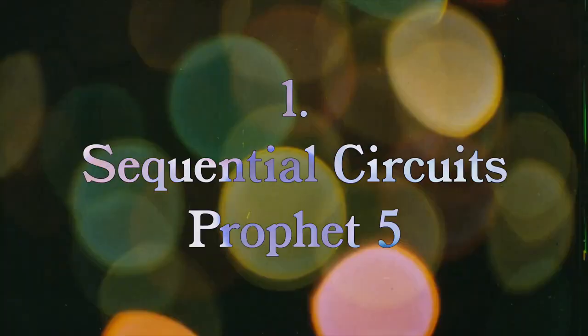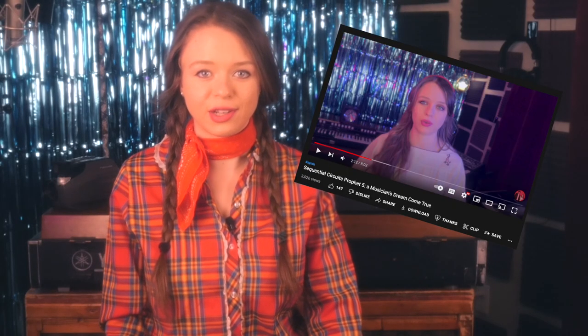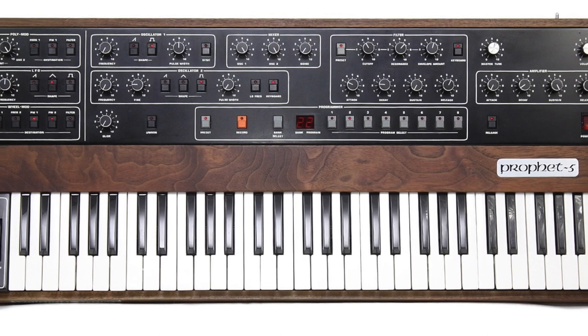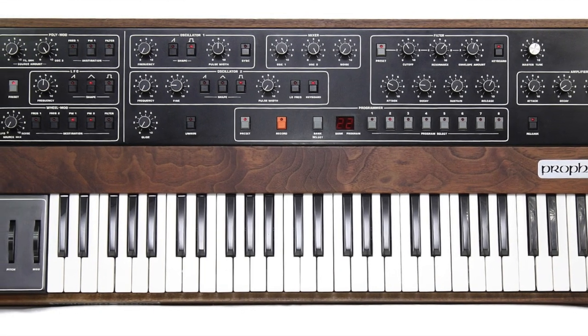And number 1. Sequential Circuits Prophet 5. I've made a video about this wonderful synthesizer before because it's definitely a 70s classic. Created by Dave Smith and John Bowen, it's the first polyphonic synthesizer with fully programmable memory, eliminating the constant chore of having to reprogram the sounds you want manually.